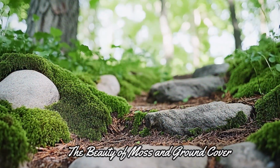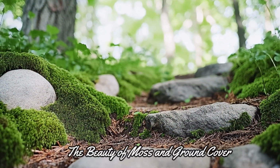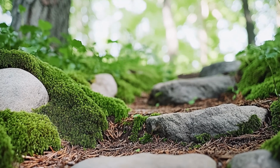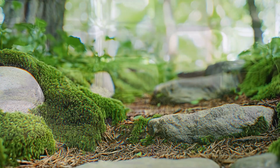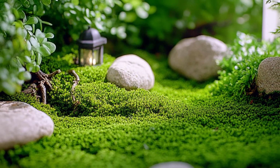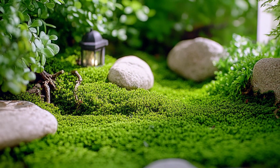Moss symbolizes age and tradition in Japanese gardens. Its soft, green texture covers stones and the base of trees, lending a feeling of serenity and maturity. Moss is perfect for shady areas and grows well in moist, humid environments.